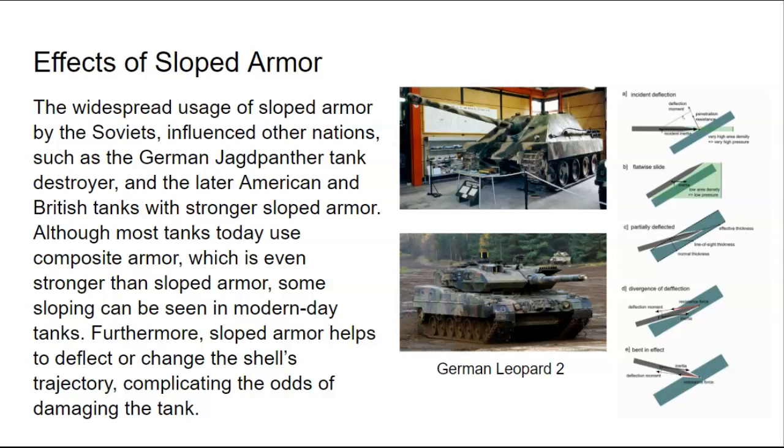Furthermore, sloped armor helps deflect or change the shell's trajectory, complicating the odds of damaging the tank. Sloped armor is a good and cost-effective way of helping to save lives, and its contribution to the military world should be valued and appreciated.